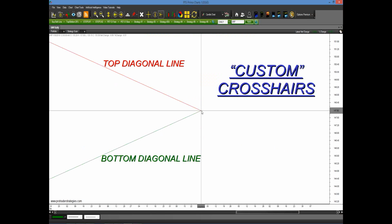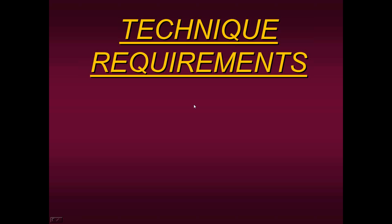This is going to greatly help us to determine if a trend is running out of steam or not. So these are our custom crosshairs. Usually, as I said, when you have a crosshair tool, you'll put the peak right here in the middle. You'll put that right where price is. Well, we're going to do things a little bit differently.